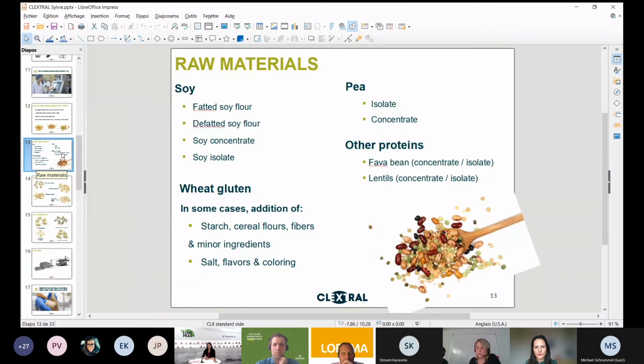If we look at the raw material that we can use, we can work with a large range of raw material. For example, for soy, we can work with a full-fat soy flour, a defatted soy flour. The first two soy flours are the main ingredients that are used for TVP today. We can also work with soy concentrate or soy isolate. With pea, we can work with pea isolate or pea concentrate, and we can also use other proteins like fava bean, like lentils, and add wheat gluten, of course, and also add different ingredients to optimize or to change the texture of the product.